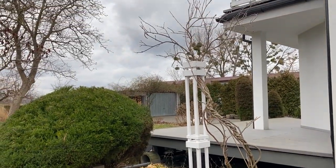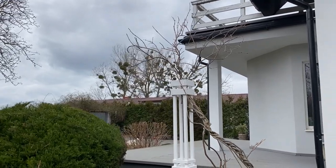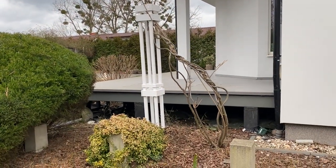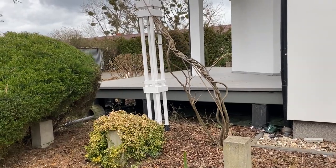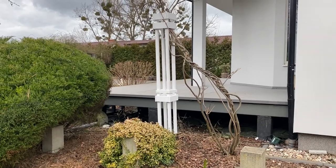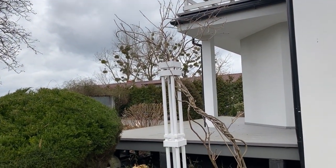So if we look from this angle, you really get to see that on top of there, all these branches start forming a nice canopy, which is nice. And one little hint of advice, oh my God, look, I really need to do something about how the situation looks underneath the terrace. It is not really appealing. Well, another day, another project.